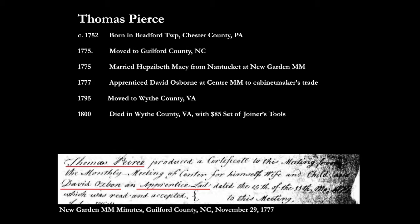He married Hepzibah Macy, who was part of that Nantucket wave of migration. And thus you have Chester County, Pennsylvania, and Nantucket, Massachusetts, merging in the 1770s. By 77, he had apprenticed David Osborne, who was locally born, a family that had come down the 1750s, working as an apprentice, learning the cabinet maker's trade. But by 1795, Pierce moved on to Wythe County, Virginia, where he died in 1800, leaving an extensive set of estate records, including $85, a massive amount of money, for the joiner's tools included in his estate.